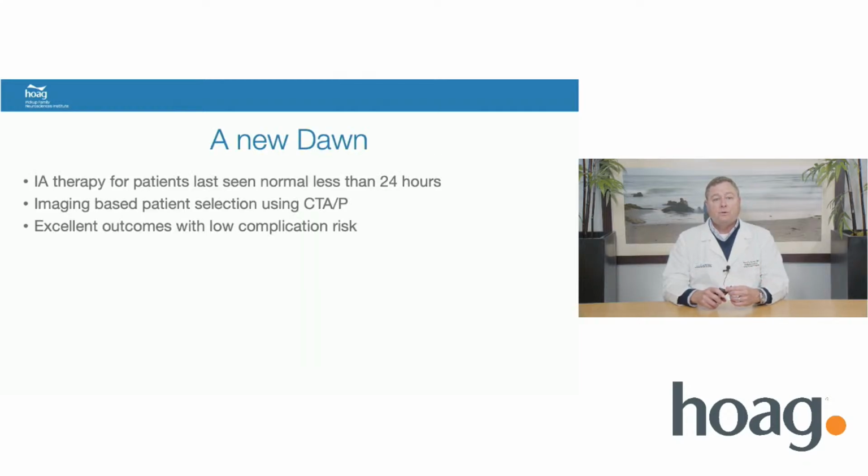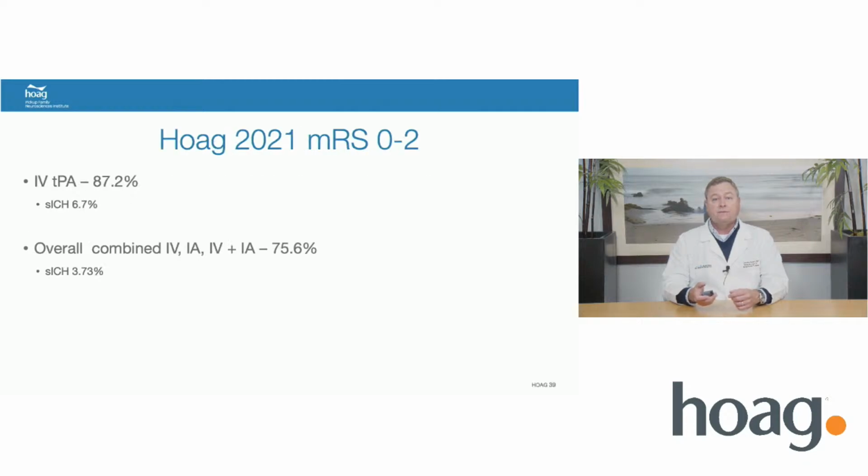So it's a new dawn. We're doing intra-arterial therapy for patients last seen normal in less than 24 hours. We're using imaging-based patient selection, using CT angiogram and perfusion. We have excellent outcomes with low complication risk. So we're doing even better now. We've continued to improve over the years.